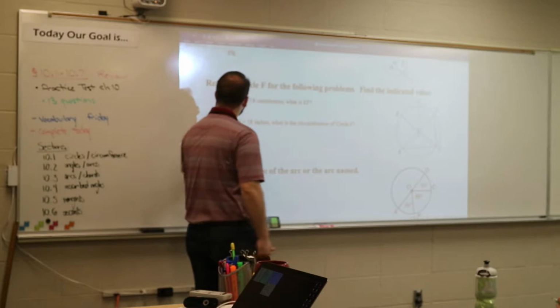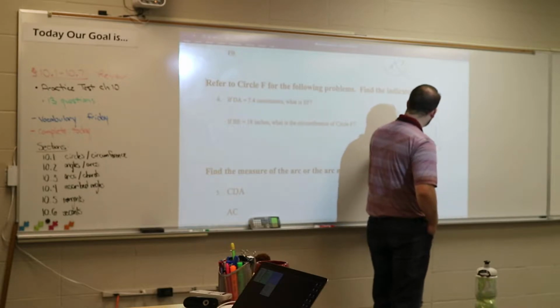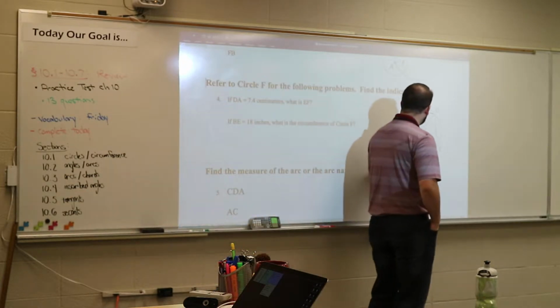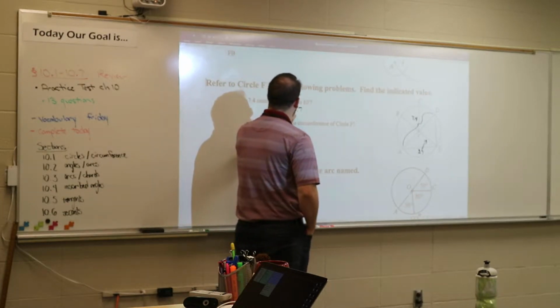Okay, DA is 7.4. The question is, what is EF? It's half, 3.7. E to F is the radius, so it's half of whatever the diameter is. So that's what you do, just write 3.7. I don't even know what the label is, but that's how you do it.